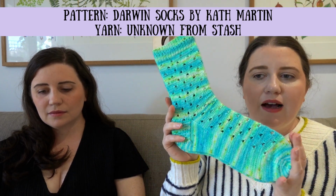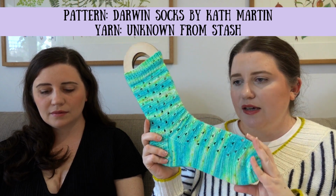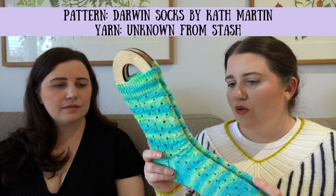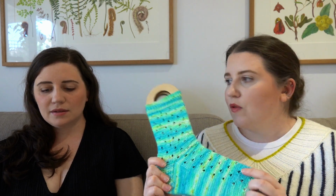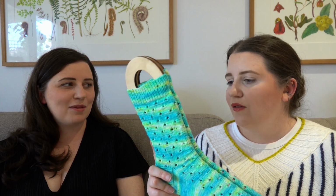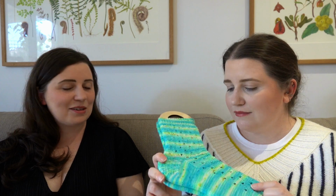So these are her Darwin sock pattern that I've just finished testing. So it's another fingering weight sock. And I guess because Darwin is in the tropics, in the northern part of Australia, I've personally never been there. Pia has though. Yes, but I was only recently there for a very short period of time. I was there on their cracker night though, when they had all the fireworks. When you're allowed to do fireworks. So it was a bit of a crazy night.